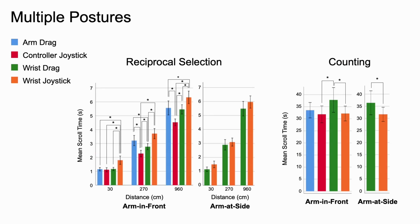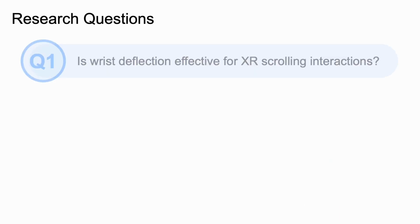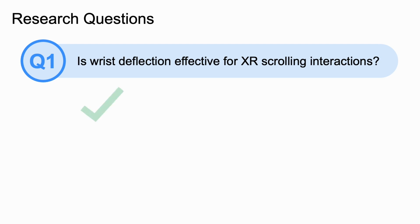And what we found is that the change in posture had no noticeable effect on behavior or performance. If we look at the scroll time graphs from before, next to the arm at side times, we can see that across both tasks, each wrist technique had very similar scroll times before and after the posture change, which is a good sign that they are flexible with respect to arm position. So, for that first research question, is wrist deflection effective for XR scrolling interactions? It looks like the answer is yes.